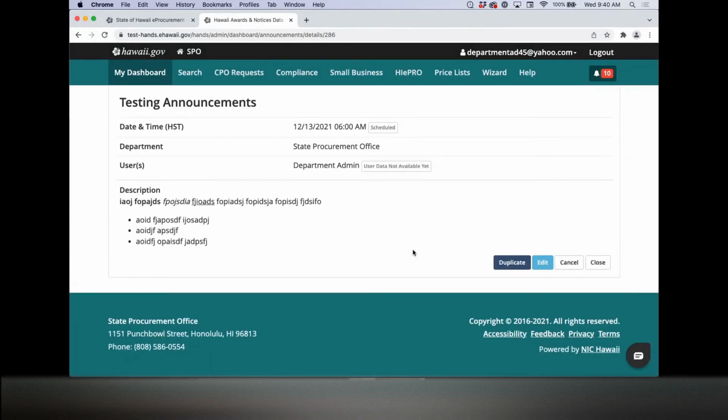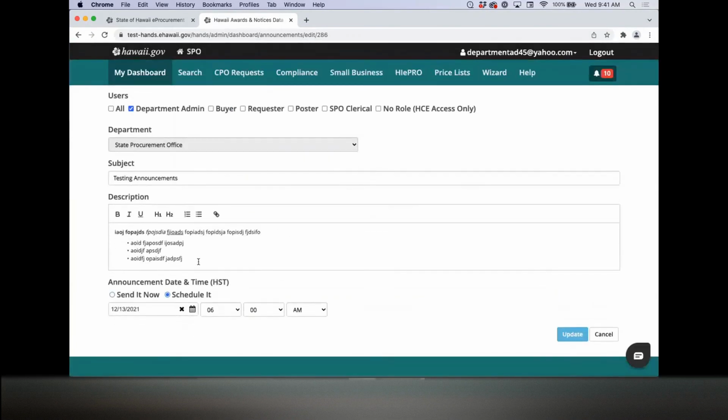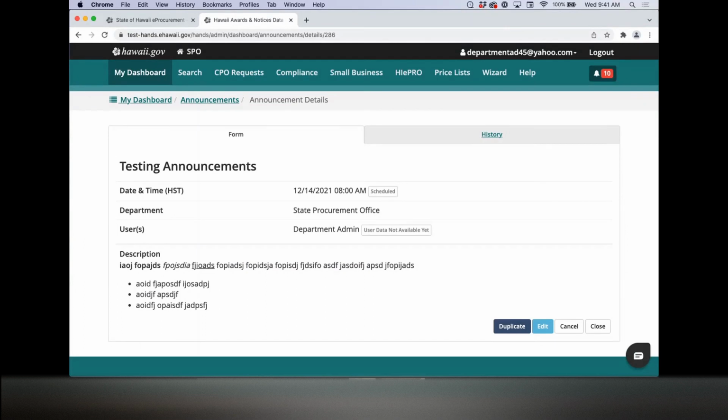So if you want to edit an announcement, you'll only be able to edit the announcement if you scheduled it for a future date. If you send it right away, obviously you won't be able to go back and edit because it sends it out to everybody. So if you have scheduled it for a future date, you can always come in here and click edit. And then you can adjust any of the text if needed, or even the date. So say, oh, I don't want it to be sent on that date, or I want it to be sent a little bit later in the morning, you can make any of those adjustments and click update, but only if you've scheduled it for a future date can you edit it.